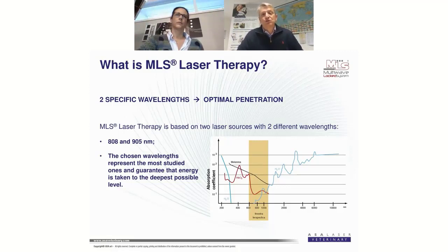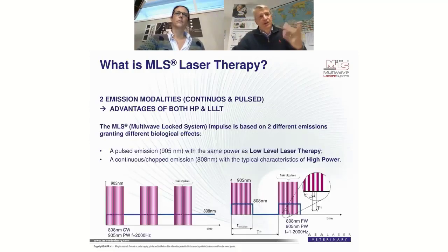and to avoid that they are stopped in the superficial layer of the skin. Because when you use a laser and you feel warm, this means that the majority of the photons are absorbed by the superficial layer of the skin, which is very rich in water. In our case, we select wavelengths in order to penetrate deep into the structure. This is what happens when you use our laser.